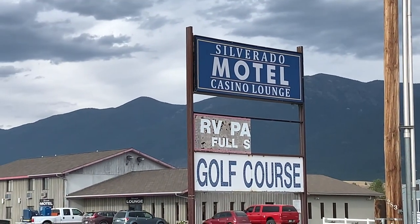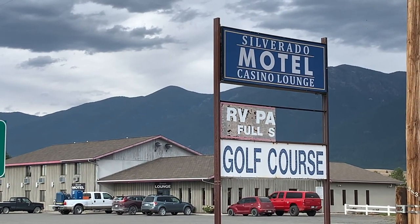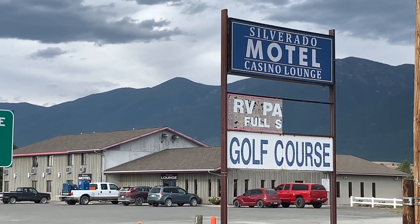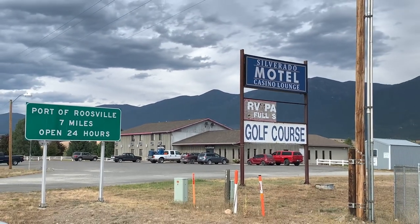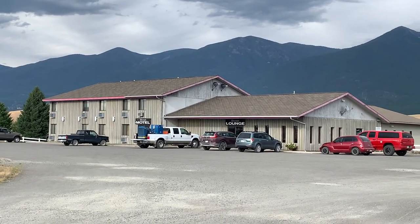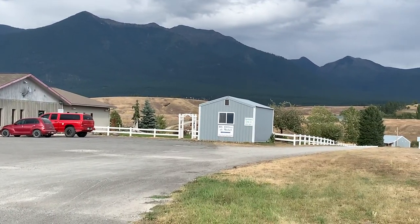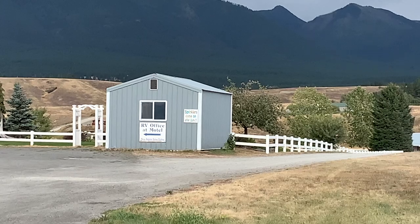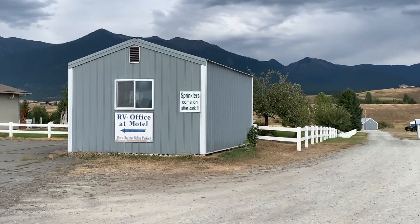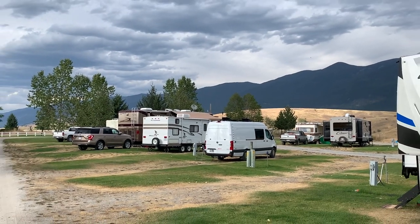Oh, here's home for the night. Silverado, motel, RV park, and golf course. It looks pretty plush. I already got the van parked. Got a restaurant in there. I'm going to eat later and see what it is. Just down that little drive's the RV park. There, I'm in space 20. All right.